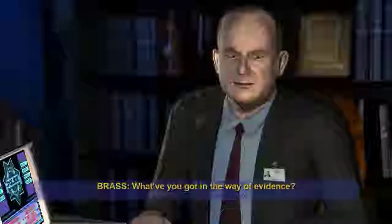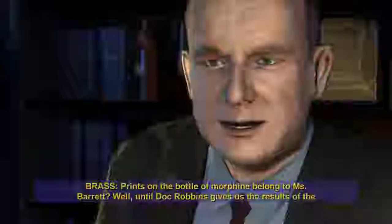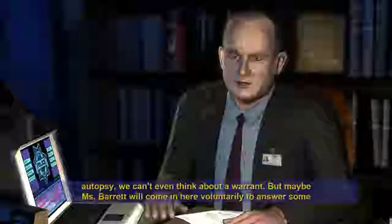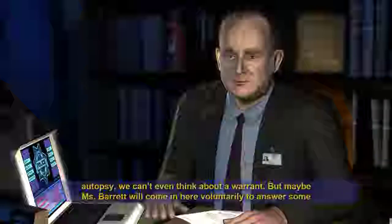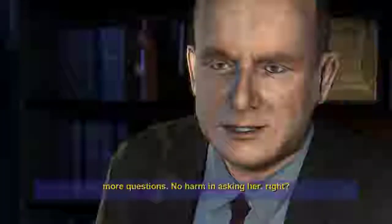What do you got in the way of evidence? Prints on the bottle of morphine belong to Ms. Barrett? Well, until Doc Robbins gives us the results of the autopsy, we can't even think about a warrant. But maybe Ms. Barrett will come in here voluntarily to answer some more questions. No harm in asking her, right?